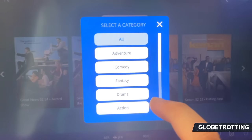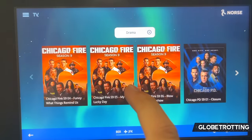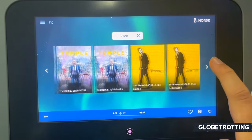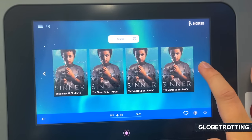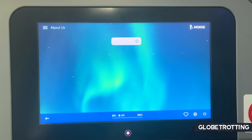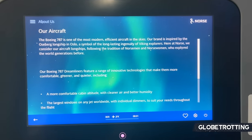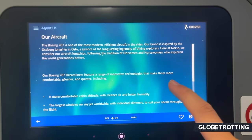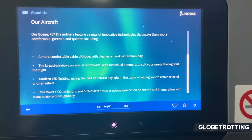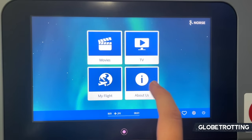It's very simple in the way it's designed, from its movies to its TV shows to its genres. And while I can navigate, say, more complicated systems, I will honestly admit that sometimes airlines' IFEs can be a little bit too complex, and this may very well be daunting for some people that are boarding the aircraft but want to use its features. Additionally, I should mention that for a low-cost airline such as Norse Atlantic, it was only a bonus that they had an IFE to begin with.